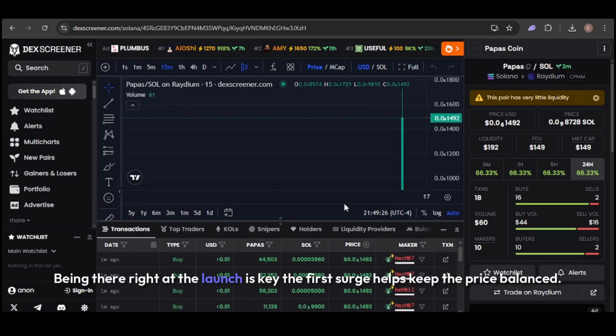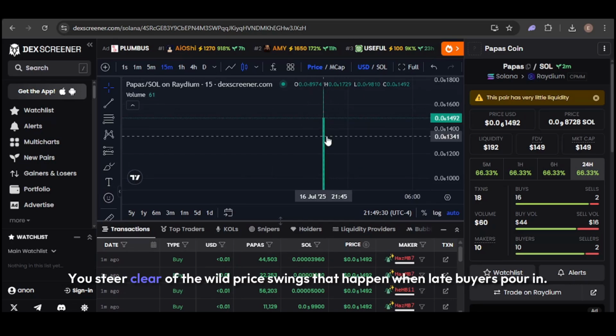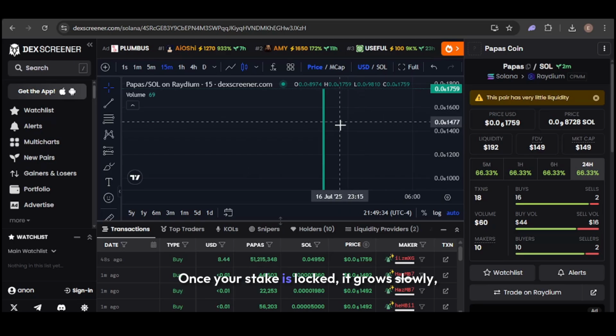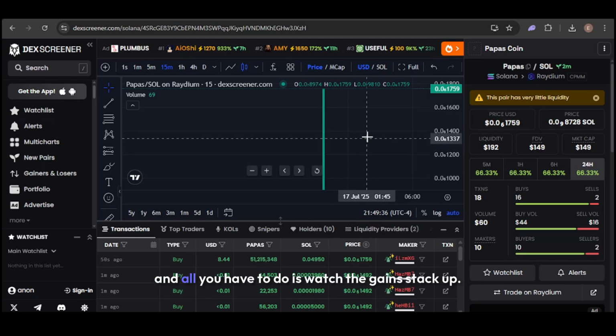Being there right at the launch is key. The first surge helps keep the price balanced. You steer clear of the wild price swings that happen when late buyers pour in. Once your stake is locked, it grows slowly, and all you have to do is watch the gains stack up.